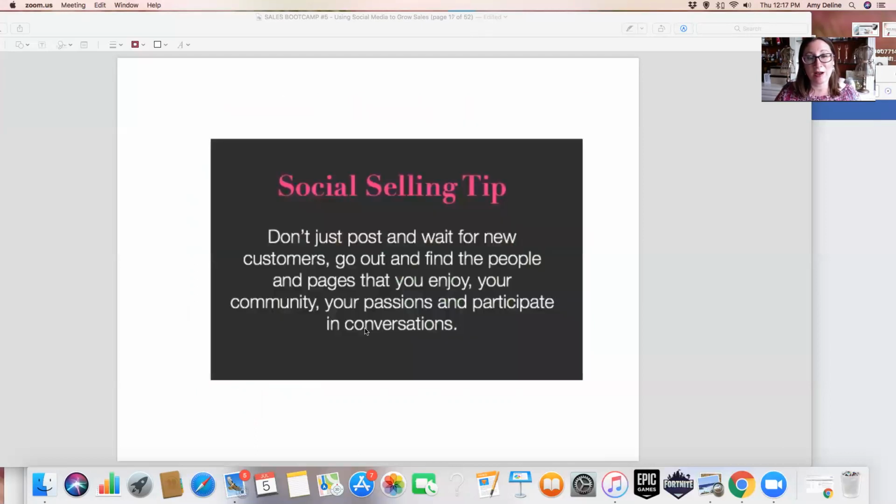This goes along with that here. A social selling tip, and this comes again from that Avon social page I showed you. Don't just post and wait for new customers. Go out there and find people and find pages that you enjoy, your community, your passions, and participate in conversations. This is important too, because everything that you do on Facebook makes a difference. All of your engagement, being social, connecting with new people make a difference. It's not just about the times when you're posting your web store link. There's a lot of other ways that we can engage on social media to grow our business.